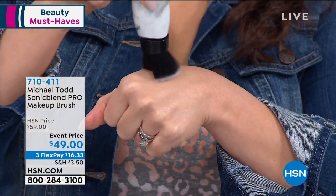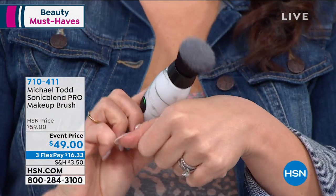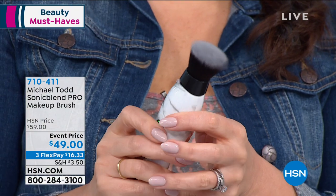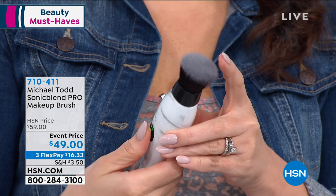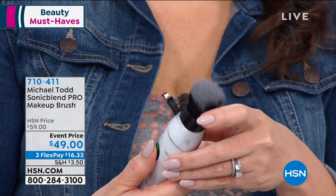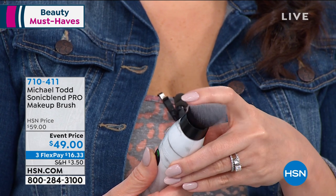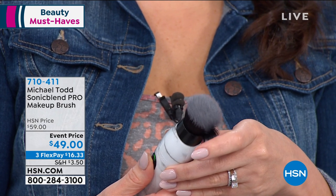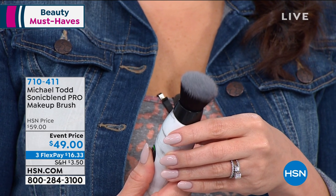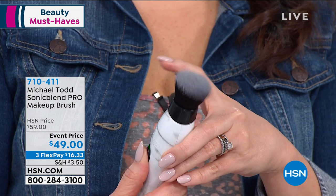I know, right? So that antimicrobial head repels more than 99% of bacteria that can live on your brush heads, including E. coli. So this is something that is pretty important. We want to make sure we're not reintroducing that to our skin, which causes breakouts, which causes aging. So this is a brush that has just been a game changer for a lot of professional makeup artists, and now we get to use it too.